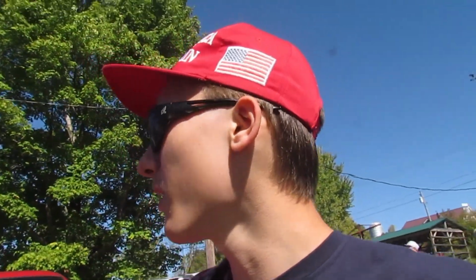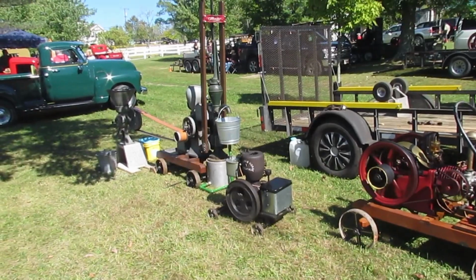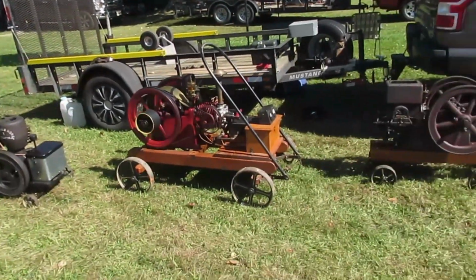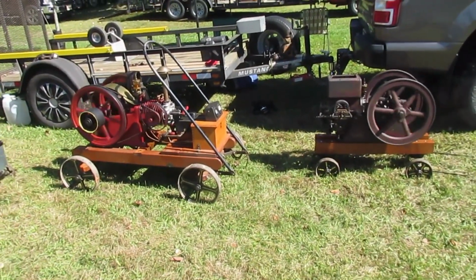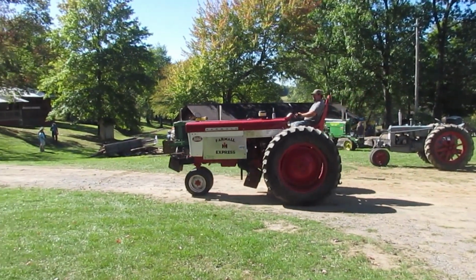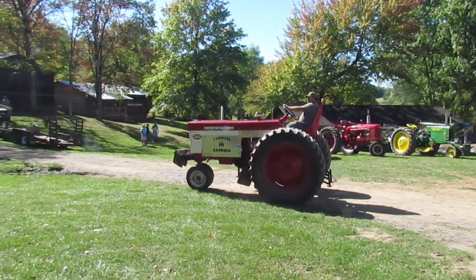So I'm gonna check out a little bit more things here, and then we'll find something else to do. Take a look at these old popping machines right here. That one's pumping water, and these two aren't really doing anything, but you could use these to do anything you want back in the old days. There goes an old Farmall 560. That's a pulling model. This guy modified it.